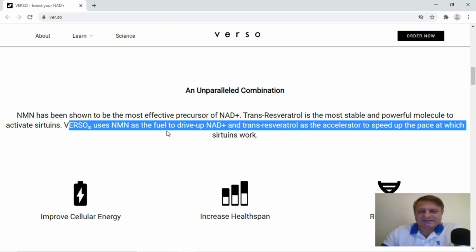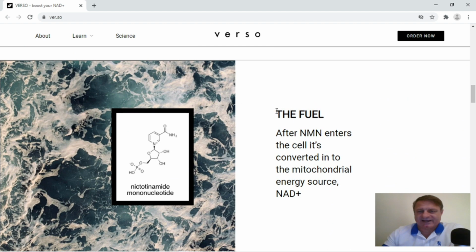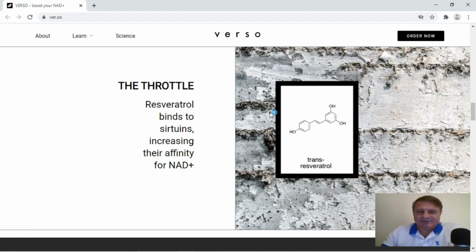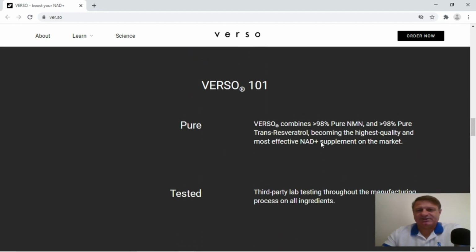We've then got another statement here, the NMN resveratrol fuel and accelerator pedal analogy, and that comes from David Sinclair. But remember, it only works if you mix the trans-resveratrol in with fatty foods. So let's see if they allow us to do that with their product. We scroll down, we've got another bit of text which talks about NMN being the fuel, and then a little bit further we've got text talking about resveratrol and trans-resveratrol being the throttle.